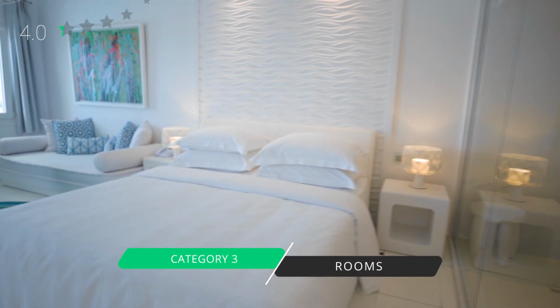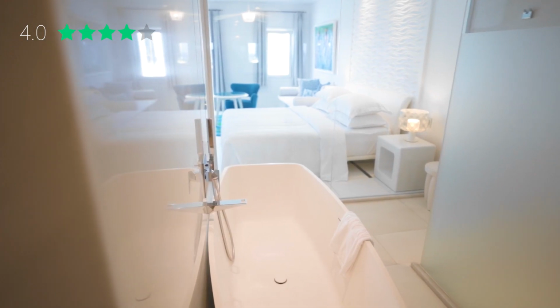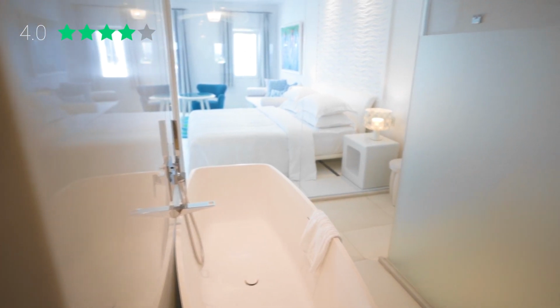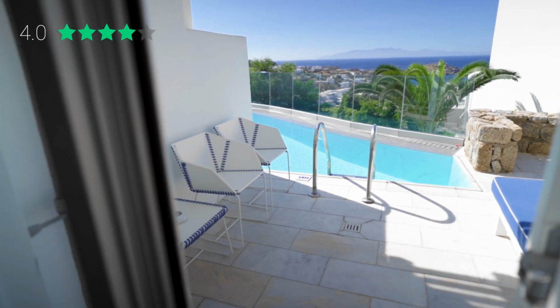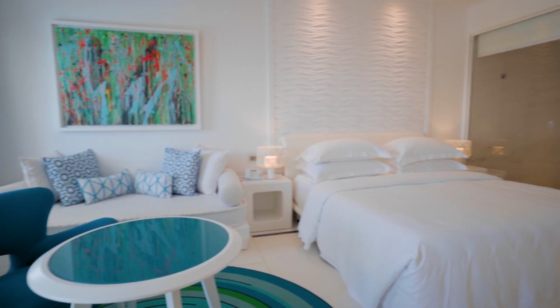Our third category is rooms. Rooms we rate 4 stars. This is one of the larger properties in Mykonos with 69 rooms. That means that there are a number of different room types, and they're all fairly unique. Since the hotel is built into the hillside, there are some interesting features to the rooms for that reason. In general, Mykonos rooms are on the smaller side, so it can be worth the upgrade to a suite.